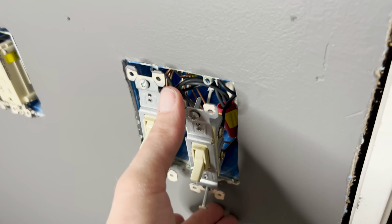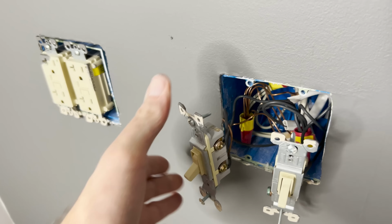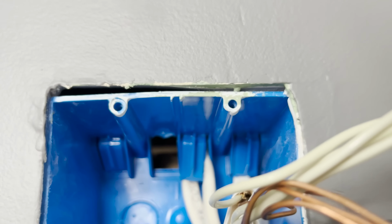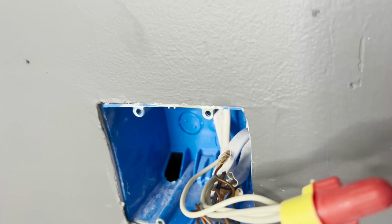Sweet. This went to the fart fan, and this went to the light. So I'm gonna switch them, all lights, fart fan. Pop both of these out to try to see if I can see in there. I don't see anything. Most likely though, it's like right here.